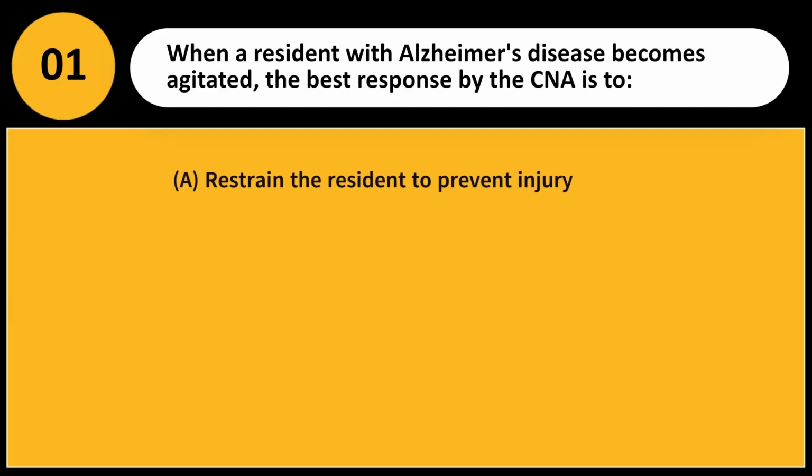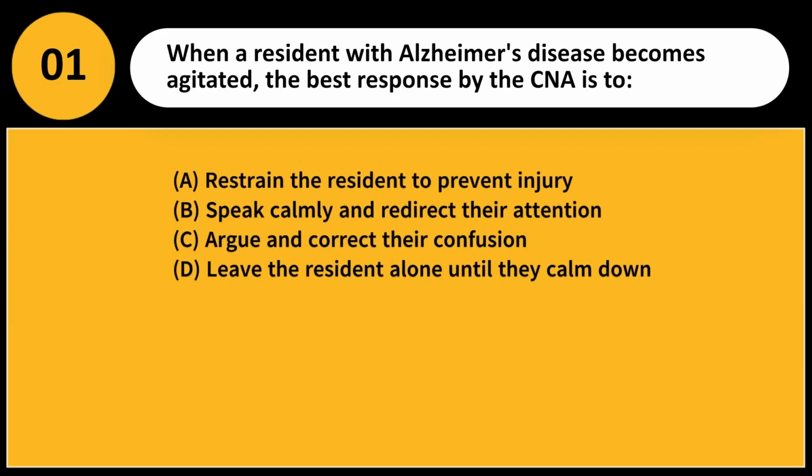When a resident with Alzheimer's disease becomes agitated, the best response by the CNA is to: A. Restrain the resident to prevent injury. B. Speak calmly and redirect their attention. C. Argue and correct their confusion. D. Leave the resident alone until they calm down.